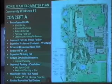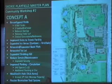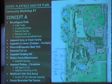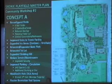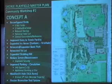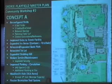Concept A, our minimal scheme, was built around the idea that we're using all of our existing facilities that are out there today, our Nielsen Tennis, our area for our offices, our existing hockey area, our existing clubhouse facility. The major changes that you see in Concept A are reconfigured fields to the north, up here, and a little bit to the south of the area that is the ice hockey area.